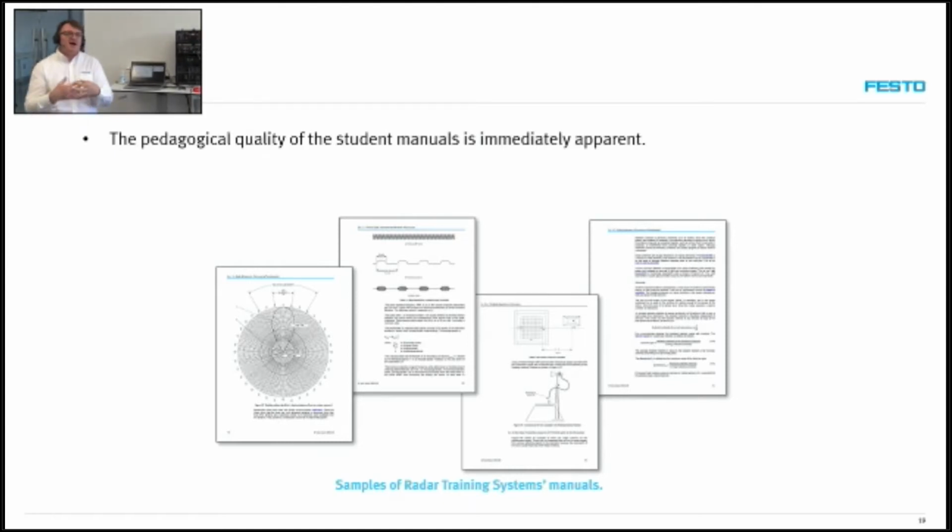We have a lot of knowledge in those manuals. So you can be sure that the teachers that are going to use the system are not going to struggle with something complicated. We know that the technology is at a high level, but everything in the manual is very clear and step by step. So if you just follow the exercises in the manual, you're going to go through a very good explanation of the theory in very simple terms, in very easy words.